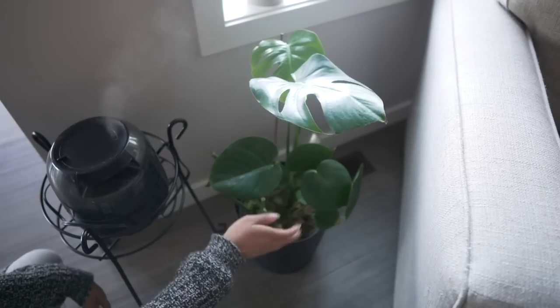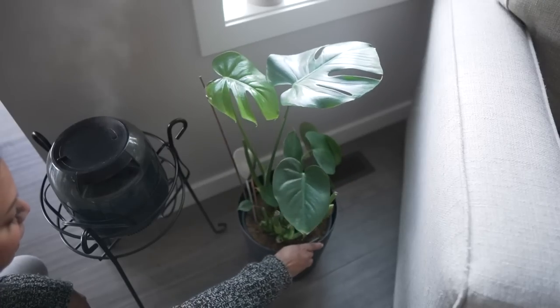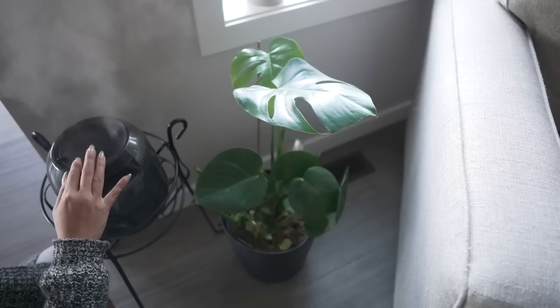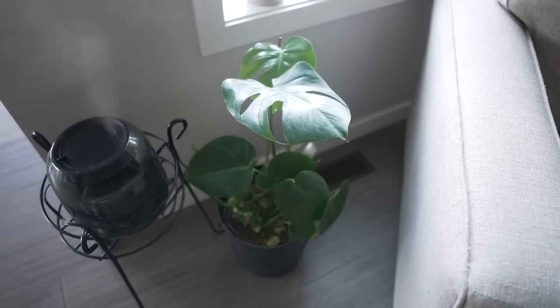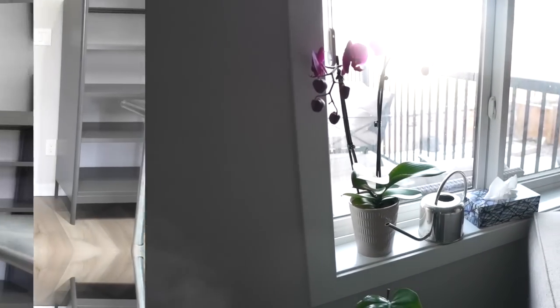These are the only leaves remaining. I have these stalks here, and hopefully the leaves will grow back. I think they will. They're still nice and green. We'll see. But I have a little humidifier here trying to keep the humidity high for this plant, and I also have this orchid that is hopefully benefiting as well from this extra humidity.